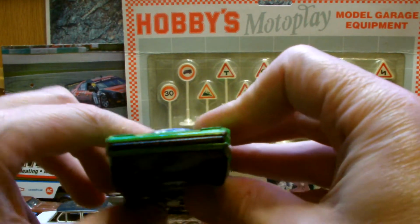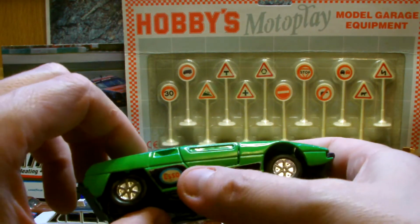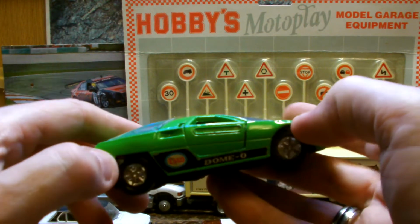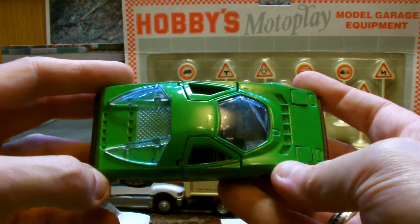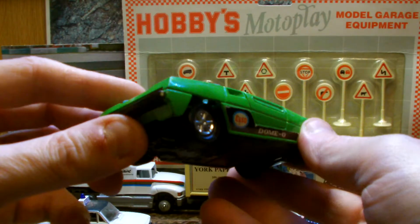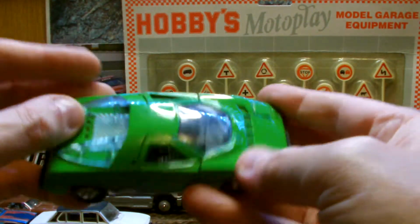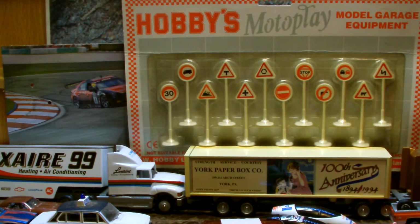So that's a job, and I may repaint it, but I don't know. I don't want to lose this SO decal here, but perhaps I can paint around it. If that was to be orange, I think that'd be a lot cooler, and with it being screwed together, that might be on the cards. Okay, well, there's the Domo.